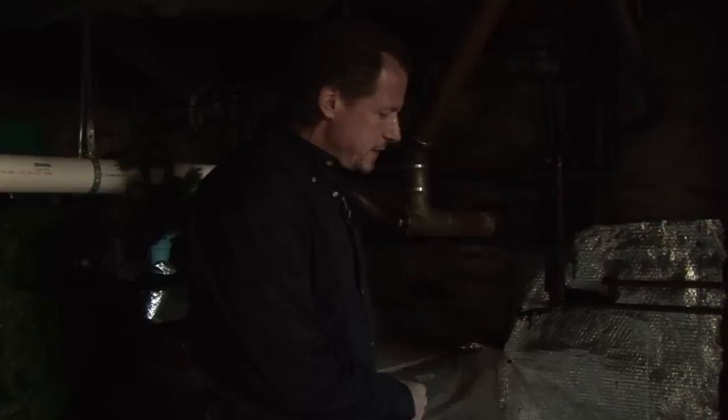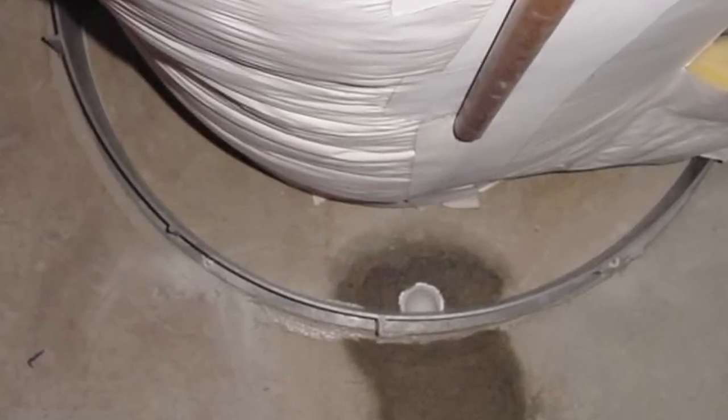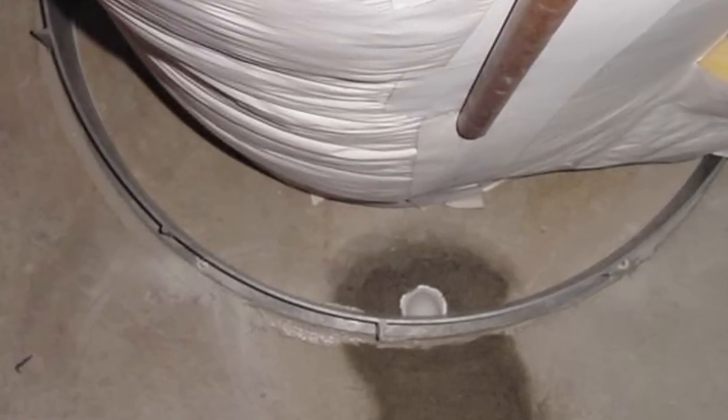Let's take a look. We've already replaced the gas-fired water heater that was here. The tank set right here. And fortunately, this homeowner had this ring called a flood ring on the floor around the water heater and has a drain back there. So when it did let go, it didn't flood the whole basement.